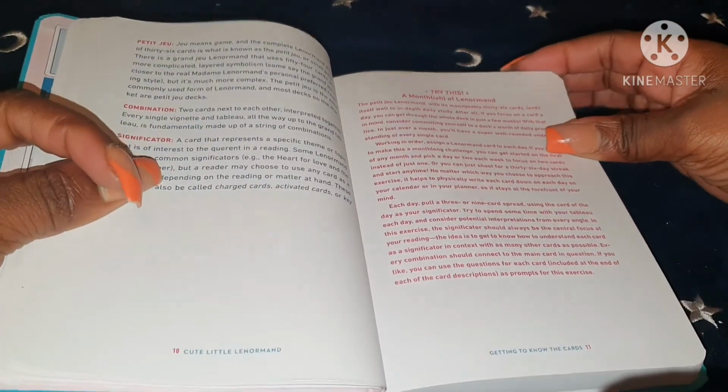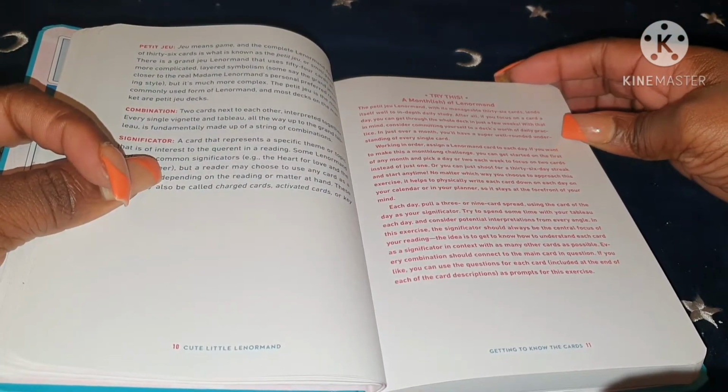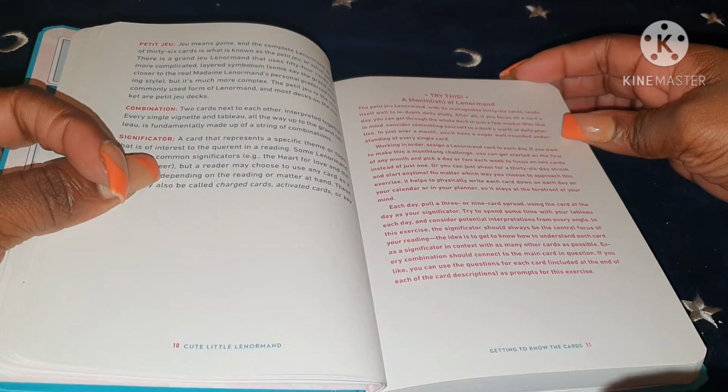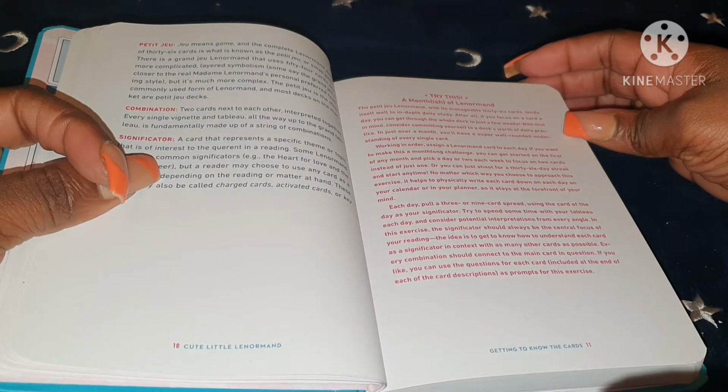So I'll read a bit about this for you. The Petite Lenormand, with its manageable 36 cards, lends itself well to in-depth daily study. After all, if you focus on a card a day, you can get through the whole deck in just a few weeks. With that in mind, consider committing yourself to a deck's worth of daily practice. In just a month, you have a super well-rounded understanding of every single card. Working in order, assign a Lenormand card to each day if you want to make this a month-long challenge.